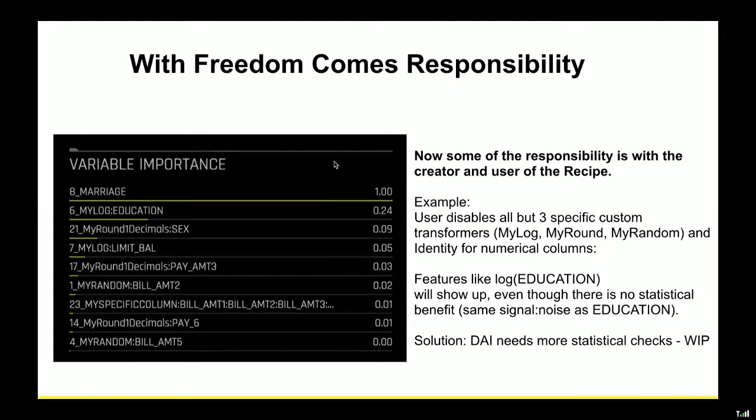It's only dominant if you disable everything else, which by default is not the case. So you actually have to manually override the system to say, force it to only use my stuff. And that's the only warning I want to say right now.